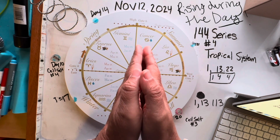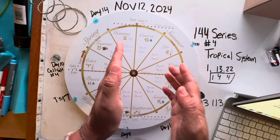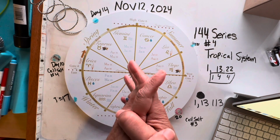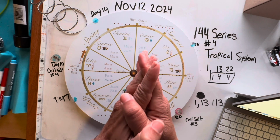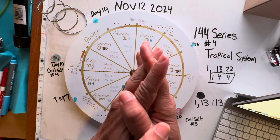Then what happens is the moon starts rising later and later and later. And he says, until its light is in 14 days completed in heaven.